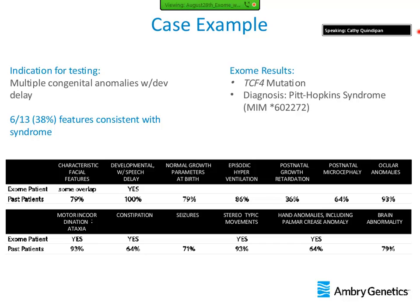So one important, I'm going to go through a case report example where we actually received a case on a patient who had multiple congenital anomalies with developmental delay. It sounds very similar to a lot of referrals we get at the genetic clinic. And when we did the exome sequencing, there was actually a hit and a diagnosis for Pitt-Hopkins syndrome. And when we went back and looked at the case, this patient's phenotype was not obvious. There was no obvious correlation with the patient's phenotype to a diagnosis of Pitt-Hopkins, because the patient only has 38% of the features consistent with Pitt-Hopkins syndrome.